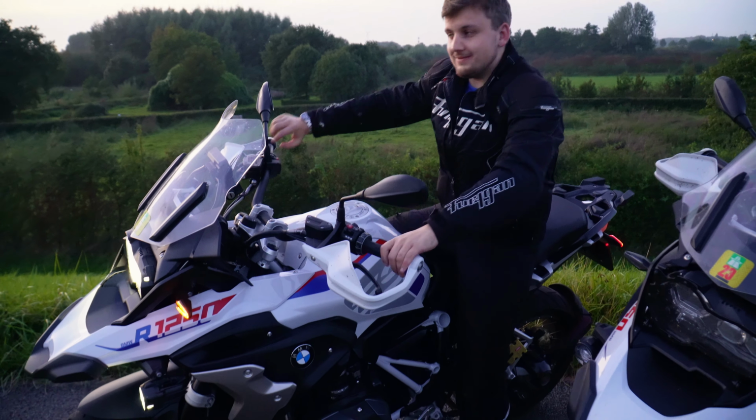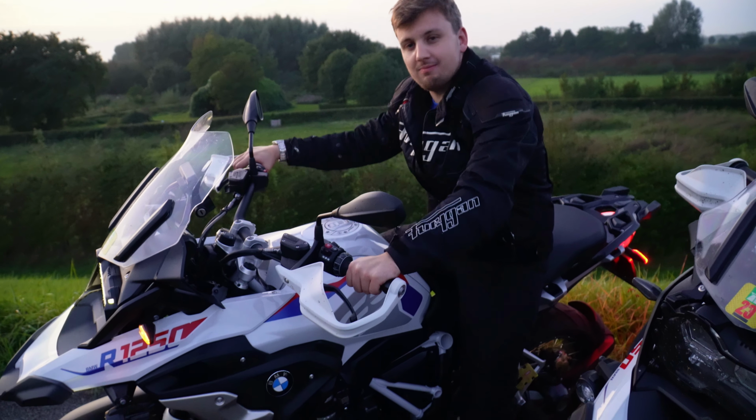Auto wheelie first gear, no problem. It's like whoop whoop. Auto wheelie first gear, no problem.